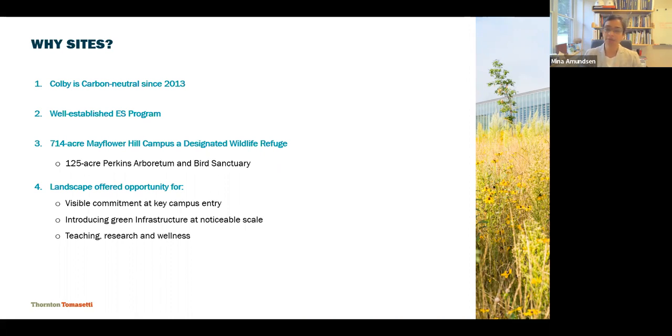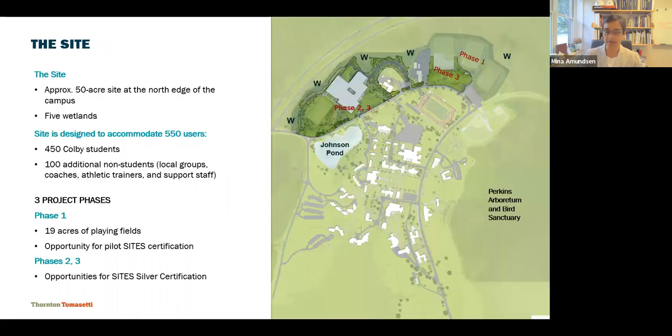So I will move on to the site itself. As you can see, there's a shaded area, which is a kind of an overlay in a pale blue. And that covers the 50 acres that I mentioned. And in W, I've indicated wetlands. So we have five wetlands that we had to work around, and the project could not impact the wetlands. So that was the condition we gave our project design and construction teams.